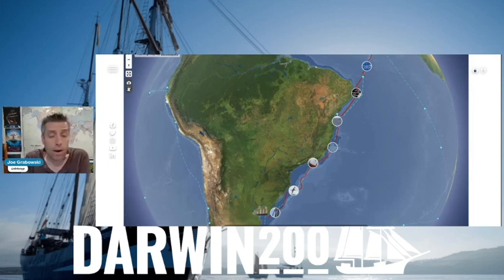If you look at our map here on our website, darwin200.com, you can see that we have crossed the Atlantic and we've spent a lot of time along the coast of South America, mostly Brazil. Brazil is a massive country. You can see the Amazon rainforest over on the left. You can see where we've made our way from Fernando de Noronha, that island up at the top, and then to Salvador. We spent over a week in Rio de Janeiro. And now we've made our way to Punta del Este in Uruguay.